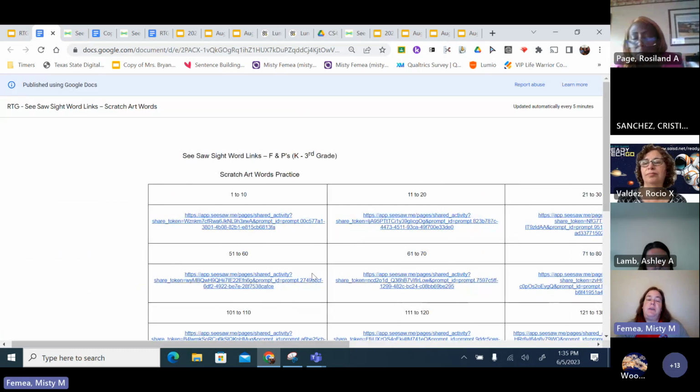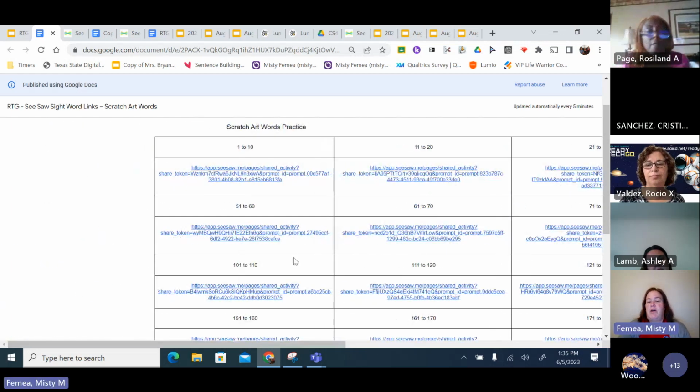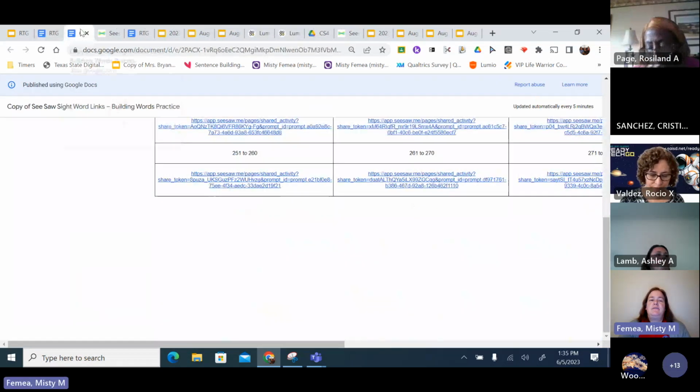So that gives you 3 days of sight words practice that they can do online through Seesaw, that you don't have to plan for, because they're already there and they match. So 1 through 10, the words are always the same for Scratch Art, Record Yourself, and building words.